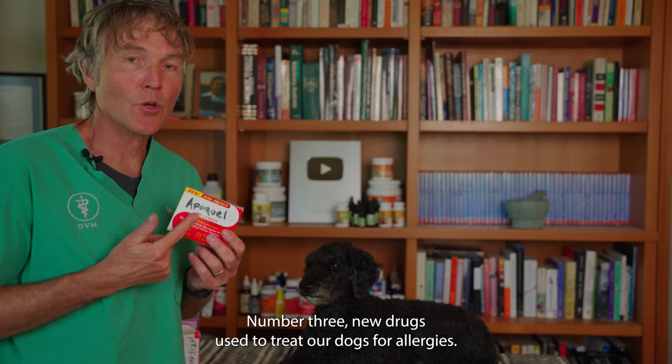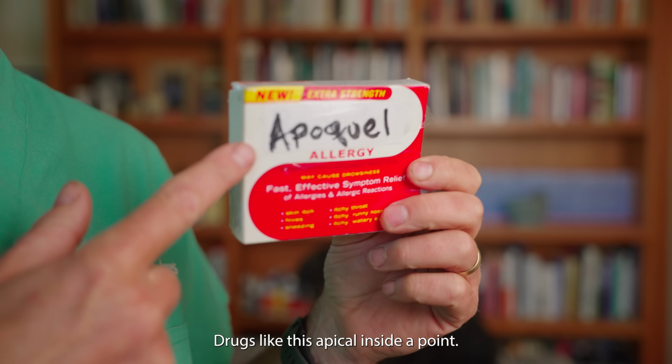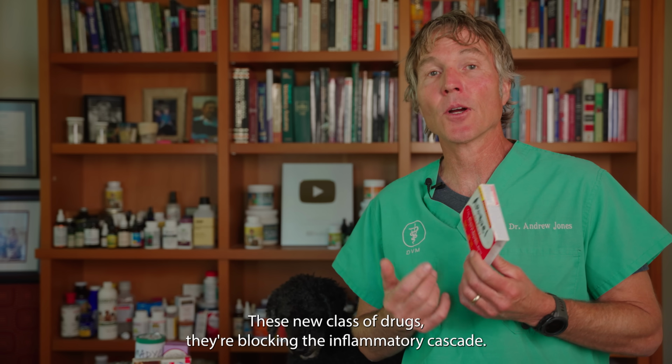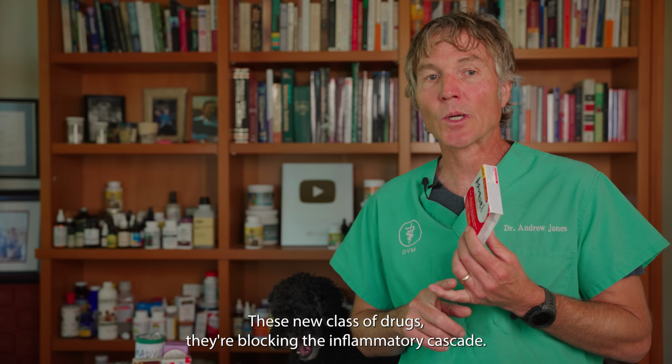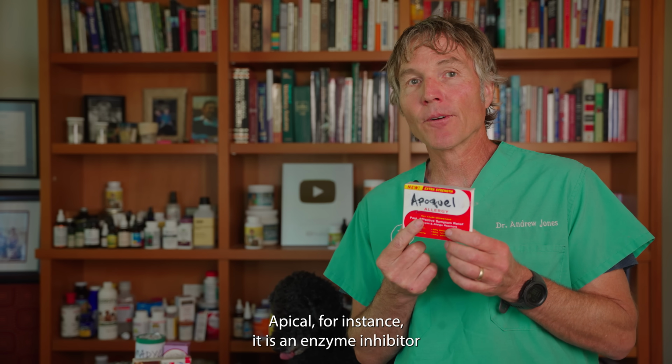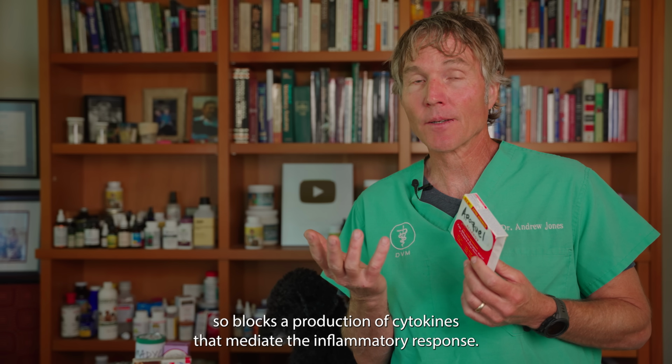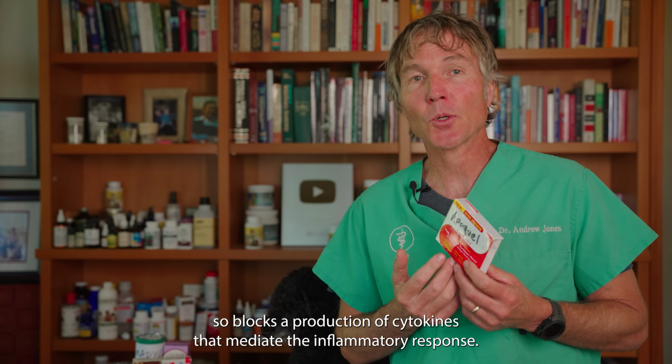Number 3, new drugs used to treat our dogs for allergies. Drugs like Apoquel and Cytopoint. These new classes of drugs block the inflammatory cascade. Apoquel, for instance, is an enzyme inhibitor, so it blocks the production of cytokines that mediate the inflammatory response.